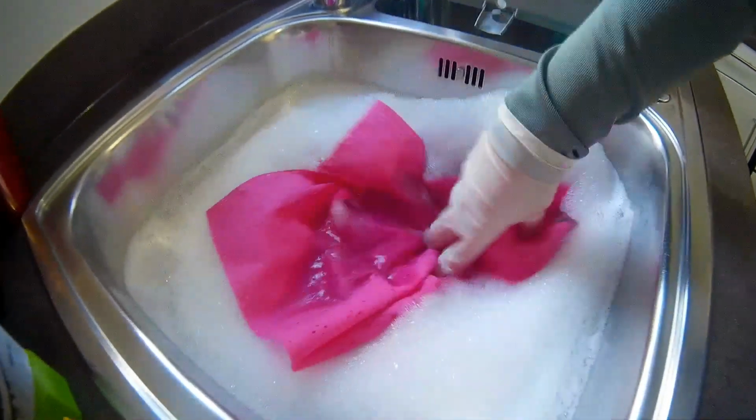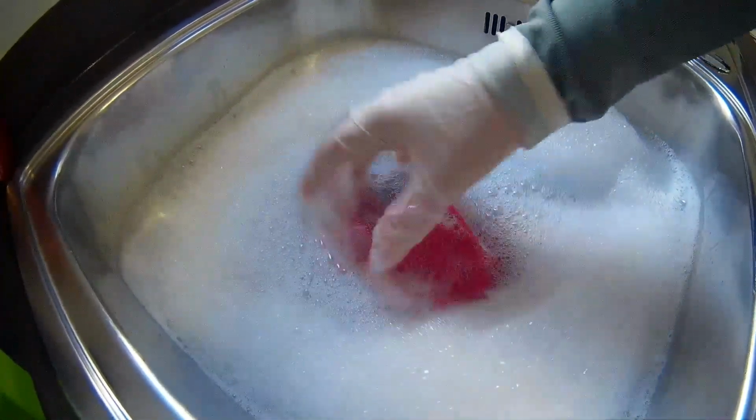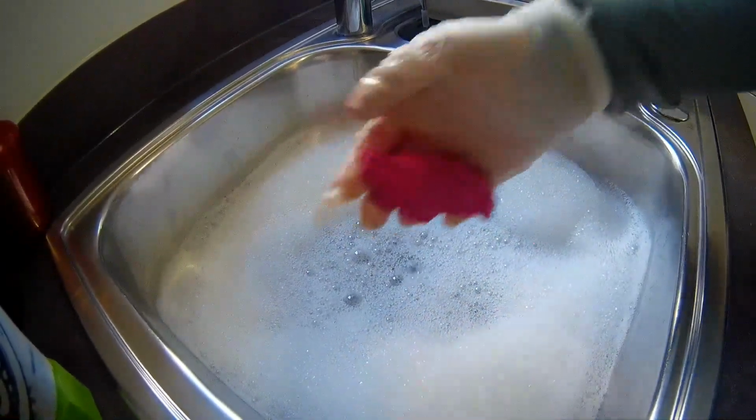The second thing we're going to be doing is filling up a spray container, and that is going to be part bleach and part water. So let's move on to tip number 2.